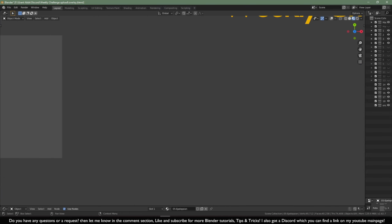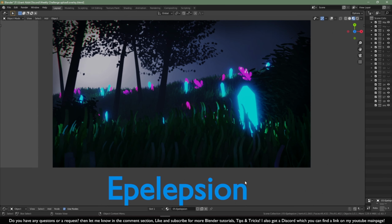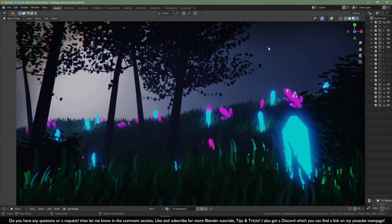Entry number 5 is from Appellepsen, if I pronounced that the right way. You've made a very, very nice artwork down here. It's filled with stuff. I really like that you have used some glow effect on these magical crystals. There is some nice light coming off, not too bright and not too dim. I like the background with what you've done here. It looks like far away it's misty, and then this effect of the moon coming off. You got some nice trees down here. The grass is also very magical. It's a very magical place, I would say.